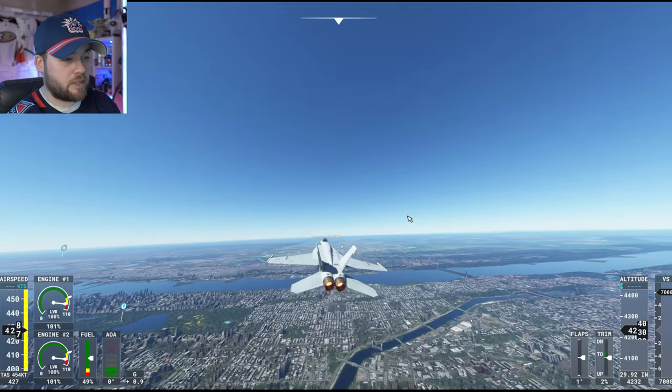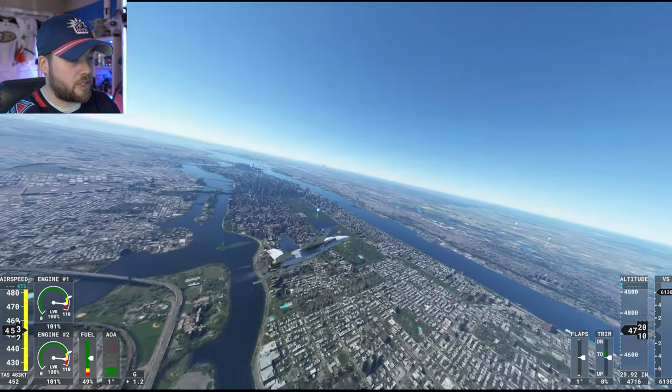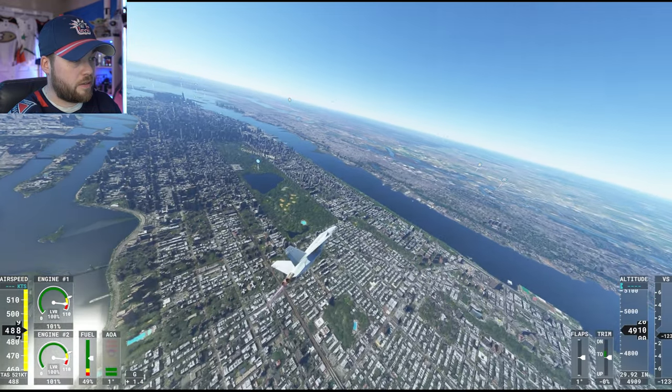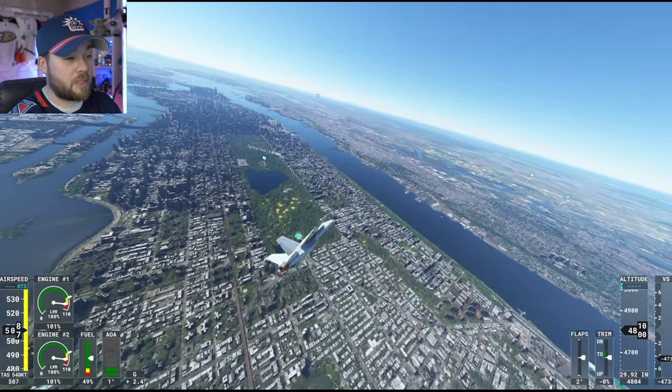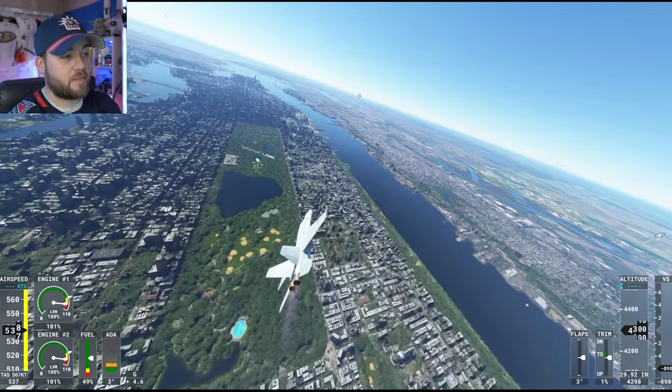Oops, wrong button. I zoomed out, or zoomed in rather. So down below there, you'll see Central Park. And it's pretty big and it's pretty awesome. If you've not been to New York City, you gotta put it on your bucket list.